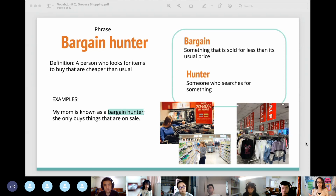So I'm sure that's a lot of us. I know that's me. When I go to a store, I look for the sales. If something is cheaper, then I'll probably buy it. A bargain hunter. So, very good. Are there any questions about this phrase?